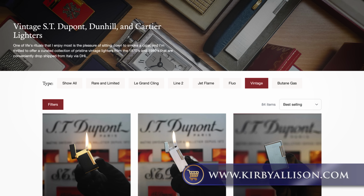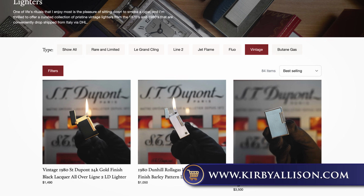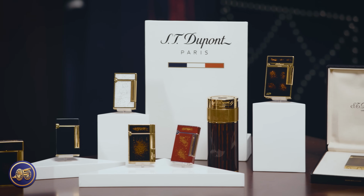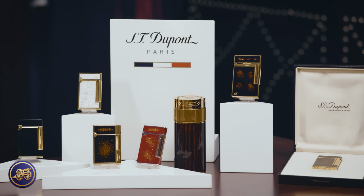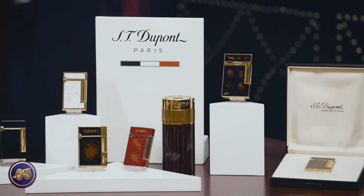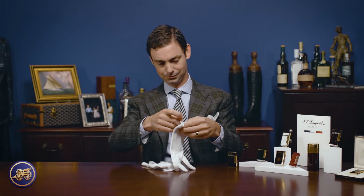Here at KirbyAllison.com, we're fortunate to work with a vintage dealer who sources like-new vintage lighters for us. Today, I've assembled what is perhaps the most significant collection of vintage Dupont gold dust lacquered lighters ever pulled together. This collection represents the original gold dust series from the 1980s with lacquering techniques that have not been seen in Dupont's collections for decades. So without further ado, allow me to put on some gloves and we're going to walk through these pieces and what makes them so special.